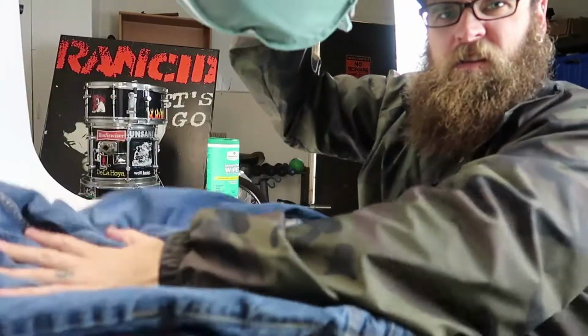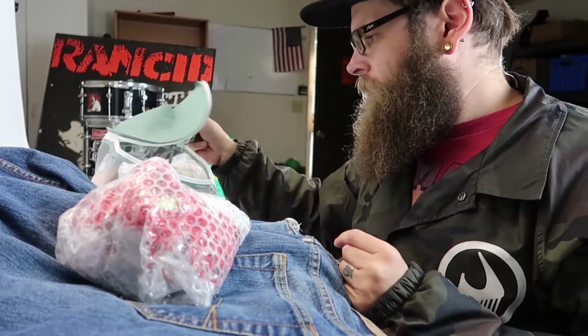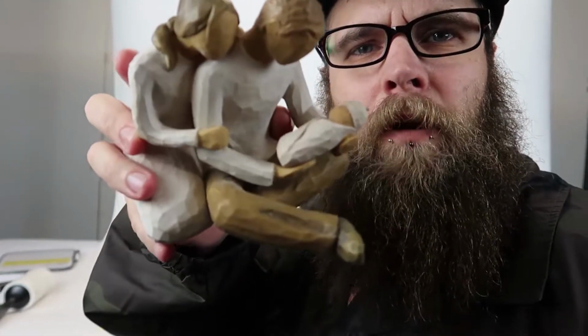Also gonna be listing what's in this bag right here. Let me unwrap these real quick and then I'll show you everything. All right, guys, so I got all these unwrapped. First we're gonna start with these little figurine statues that I have, whatever you wanna call them. They're by Willow Tree. It's got a mother and a father with their brand new baby.